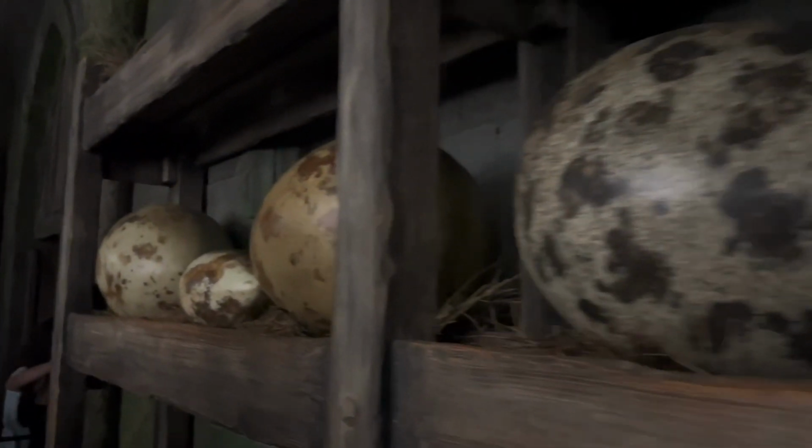Once you exit out of the pre-show, you walk into a room that's lined with dragon eggs, which is really neat to look at. But once you get out of that room, the rest of the queue is pretty much just a dark cave-like tunnel all the way through until you hit one last room that has posters of unicorns and salamanders and just miscellaneous magical items.